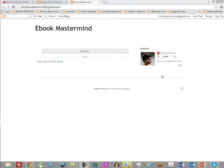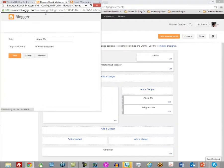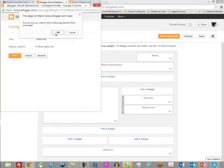So we're going to go inside of Blogspot or Blogger right now and eliminate this box. Okay, so here's your sidebar. We're going to go inside of here. We're going to edit it, and we're going to remove it.